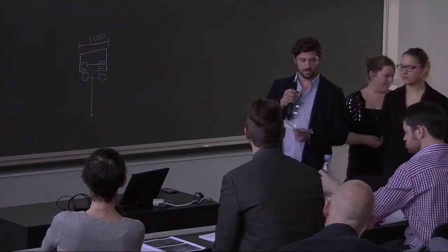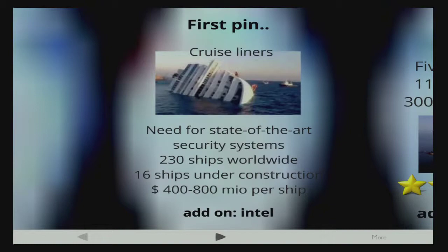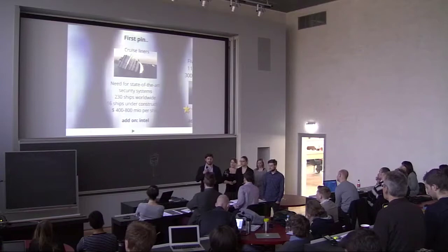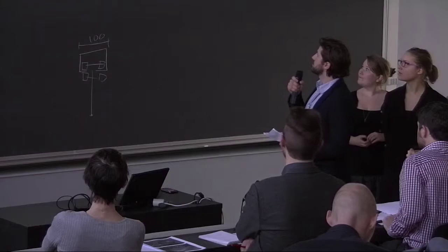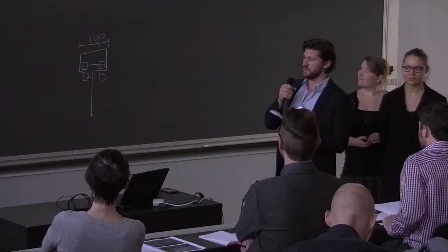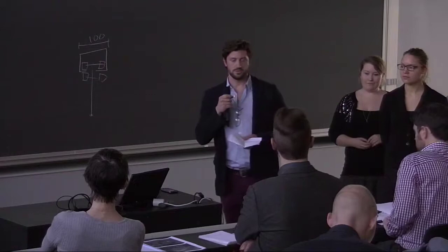We want to aim for new ships being built, so it can be a safety standard. And then it can spread out to older ships because it can be implemented on existing boats since there's no need for new hardware. And as you can see, the budget is very large. The ships are very expensive and there's a lot of them. Furthermore, there's an add-on with, you can say, Intel. It's customer intelligence. You can track where people are going to avoid lines and stuff like that.